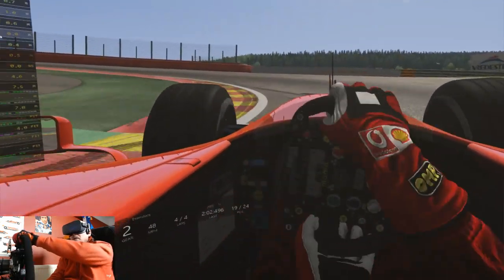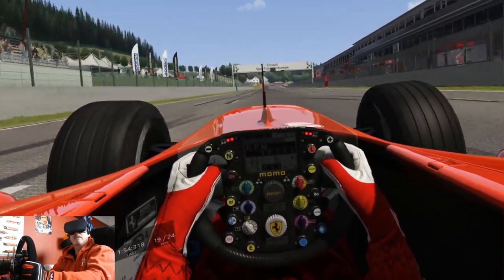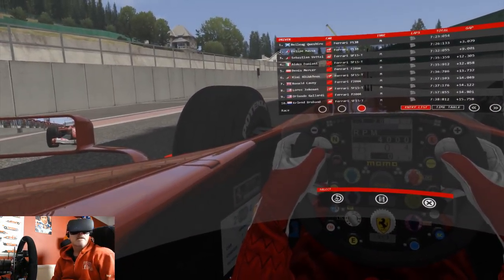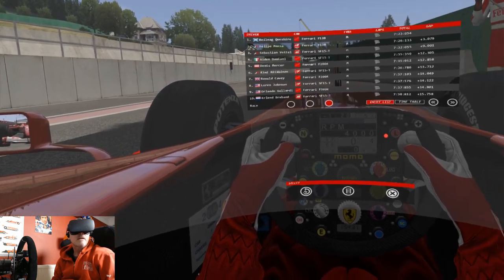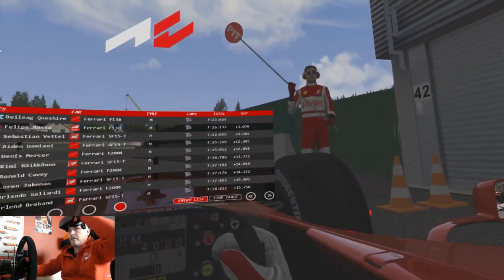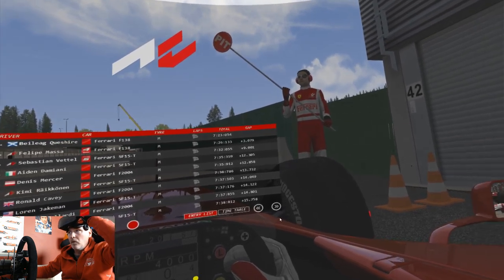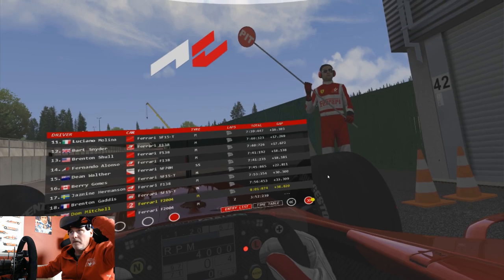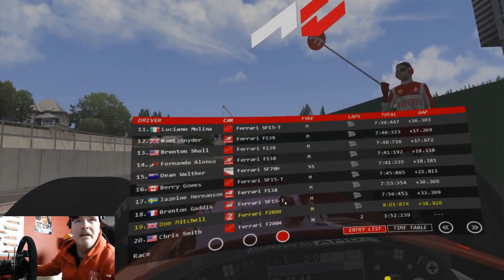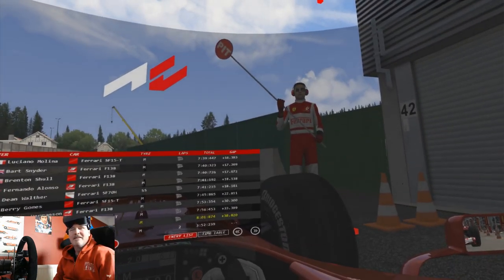Hit my braking point correctly that time. That's it. Race over. Where did I come? I can't quite see where I've come. Oh, that was hard work. I'm not in the top 10, quite clearly. 19th. Well, I didn't come last. I didn't come last, but I did get punted. Woo! I did get punted.